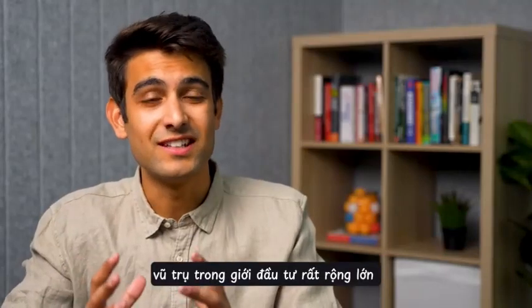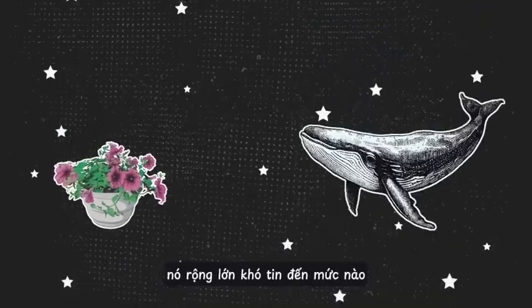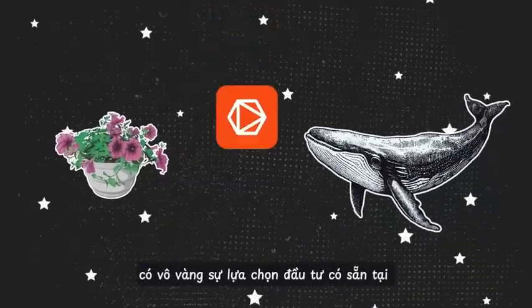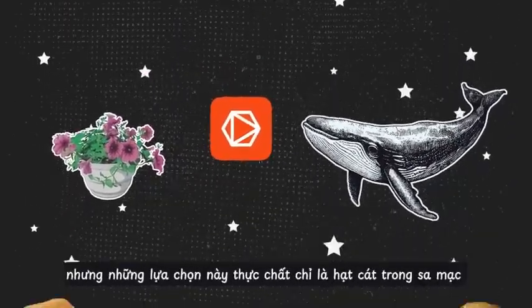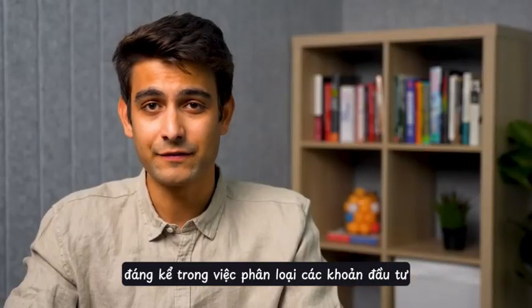The investment universe is big, really big. Most people don't realize how vastly, mind-bogglingly big it is. You may think there are a lot of options on the BetaShares Direct app, but that's peanuts compared to the investment universe. An index is a helpful attempt at classifying investments.